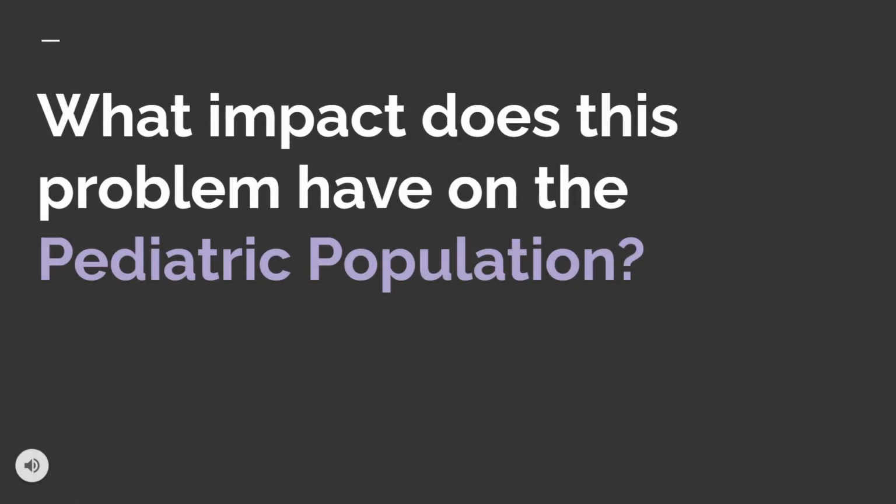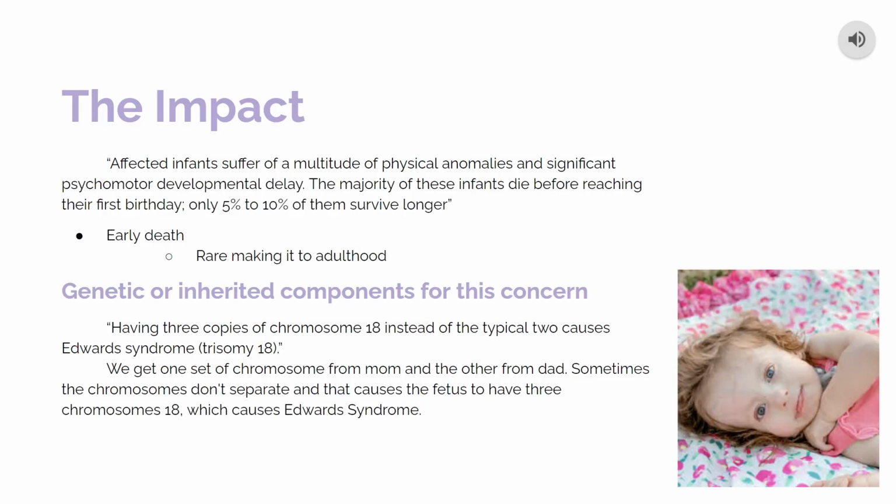What impact does this problem have on the pediatric population? Affected infants suffer from a multitude of physical anomalies and significant psychomotor developmental delay. The majority of these infants die before reaching their first birthday. Only 5 to 10% of them survive longer. This leads to early death. It is very rare making it to adulthood, but there are some cases where they do reach adulthood.